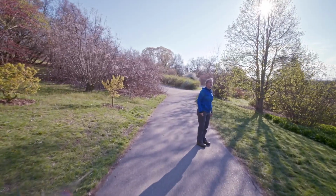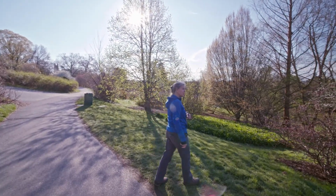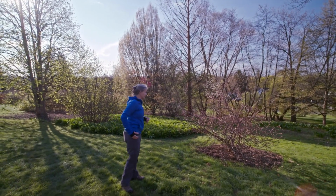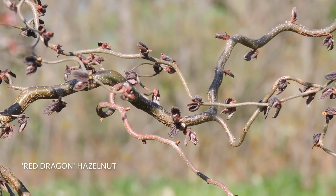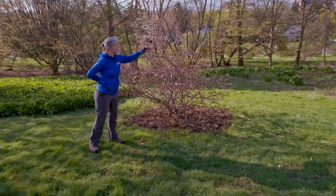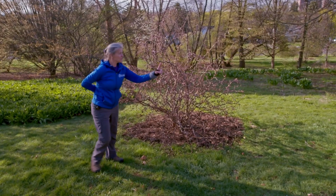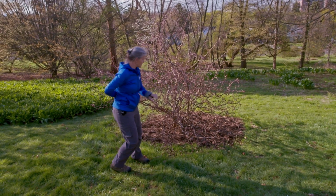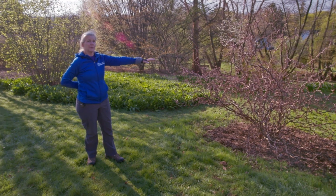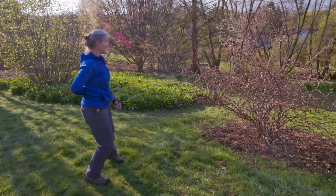We stopped and looked at the Turkish filbert, another member of the Corylus family that people will be familiar with, the Harry Lauder's walking stick. It's a very popular landscape plant. This is a red-leafed version, Corylus avellana. It's called Red Dragon. It was developed at Oregon State University, and it has burgundy-like foliage and this twisting stem. It's a beautiful plant. This one is actually only about 8 years old because I planted it when I first got here and it was a two-year-old plant. So it's a pretty quick grower.